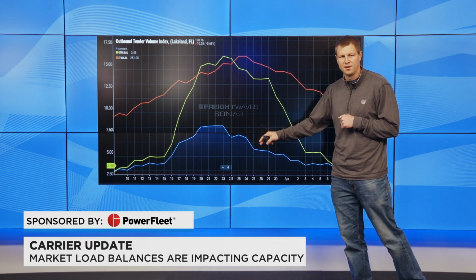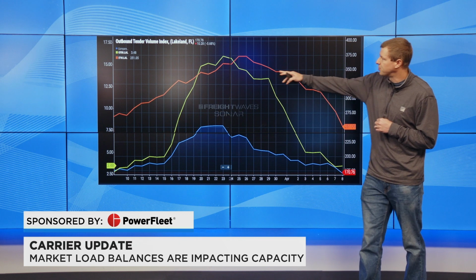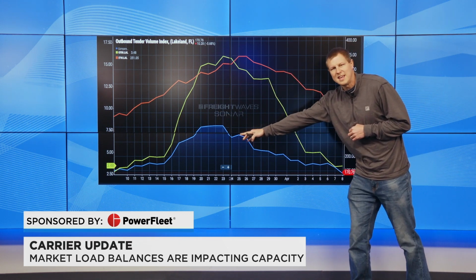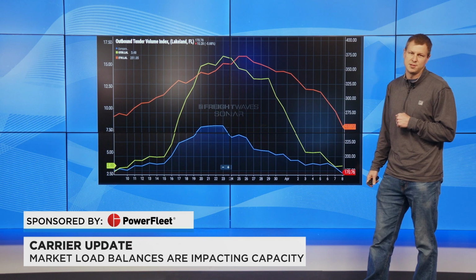Lakeland, Florida, it was the opposite condition up there, where we saw the darker blue on the map. We're seeing inbound volumes dropping a lot faster than the outbound volumes are. Outbound volumes are staying a little bit more sticky. Rejection rates right here, taking a little bit quick hit up. So capacity is tightening a little bit in the Lakeland market.